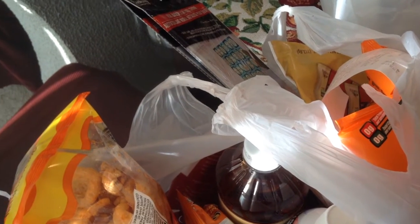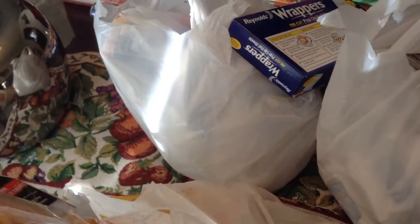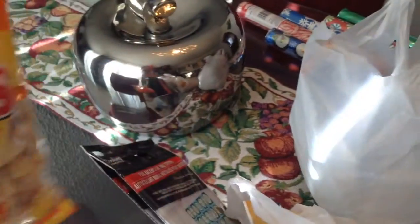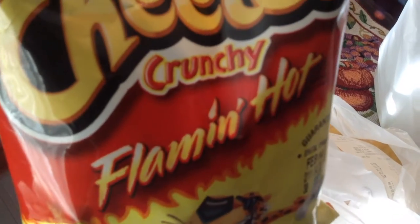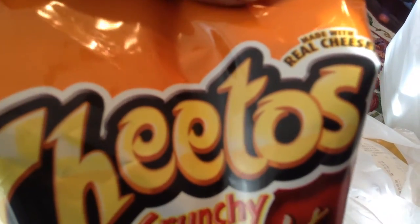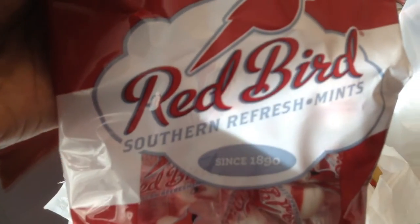Okay, I'm back. I always like to start with the food items. I love skins, pork rinds. So I got two bags of these. Got some Cheetos, Flamin' Hots. In my neighborhood, the kids call them Hot Flamin's. I got Red Bird soft peppermint puffs.